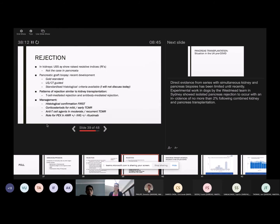If you suspect rejection of the pancreas, you should get a histological confirmation, and the patterns of rejection are very similar to that described in the kidney, and it's the Banff criteria, if you're interested, that nephrologists use to grade and diagnose rejection. How do you treat rejection? Very briefly, it's pulse corticosteroids if it's mild or early T-cell mediated rejection. But if it's recurrent or problematic, then you may want to use anti-T-cell agents such as ATG, anti-thymocyte globulin. For antibody-mediated rejection, you use plasma exchange, a type of filtering out of antibodies, with IVIG, plus or minus the use of rituximab, which is an anti-CD20, anti-B-cell monoclonal antibody. So filter out the antibodies, bind the antibodies with IVIG, and stop B cells from producing more antibodies with rituximab.